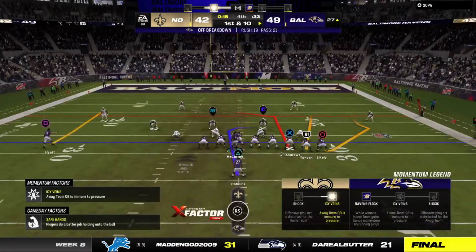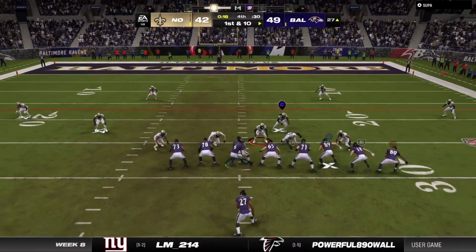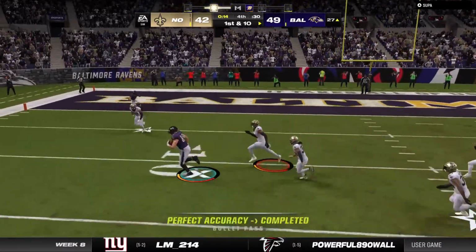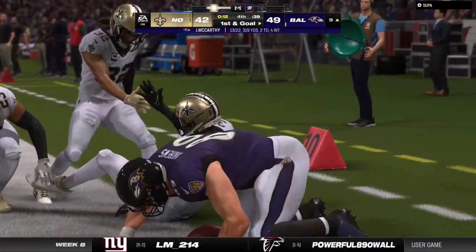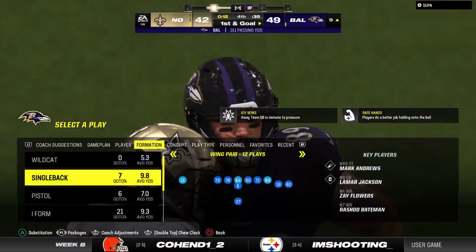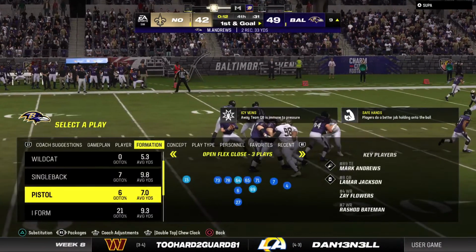First and 10, and they've got three tight ends out there. A jumbo package look. Now it looks like he'll throw here. That'll be caught by the big tight end, Andrews. They'll head out of bounds inside the 10. Mark him down at the 9. A big gain there, and that should certainly be enough to put this one in the win column.